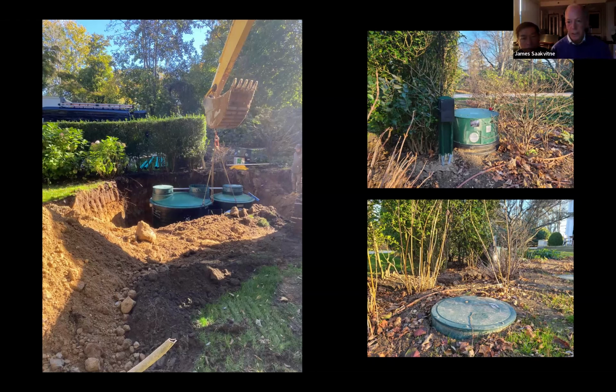But I would say for any homeowner, give a lot of thought to the location in terms of making sure it's something you can mask, etc.